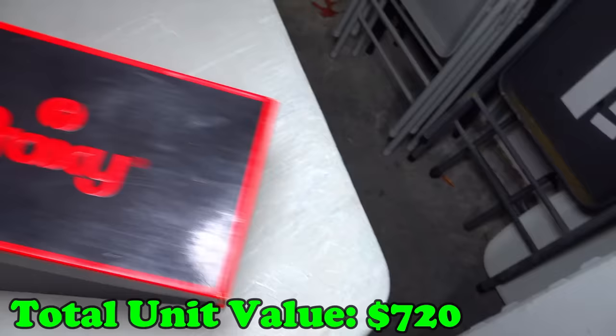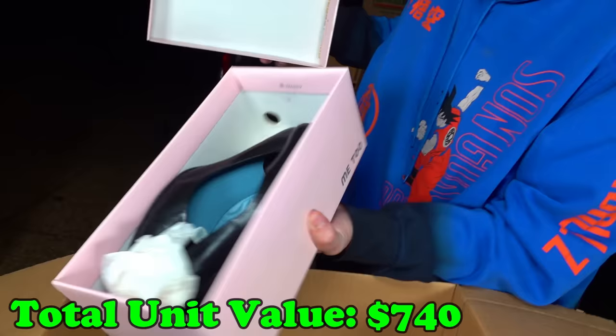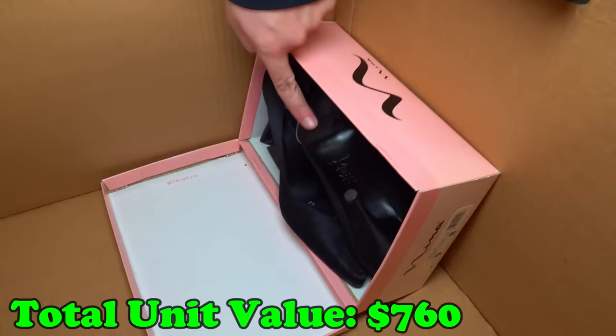Liz Claiborne. At least I've heard of that brand. Those are new in the plastic still. That's good stuff. Then we got these. They're not new, but they're in there. Price tag, no. But another pair of shoes. And then what about the Karen Scotts? They are also in there. Brand new, yeah, brand new. Those are, and these ones right here, maybe worn once, just dirt, but no damage.